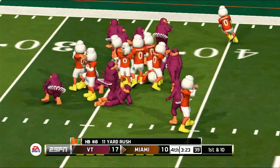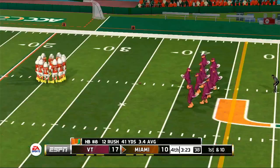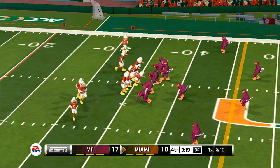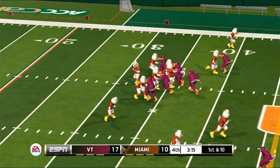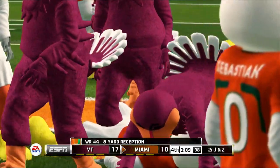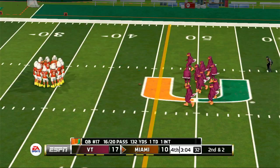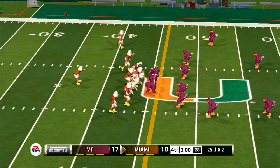Gets out to around the 35. From their own 35-yard line. First down. Here we go. Throws it in a hurry, and he's tackled at the 44-yard line. Very solid gain through the air. I'm impressed with the poise of this quarterback and the ability of the receiver to keep his concentration and get his hands on the football.